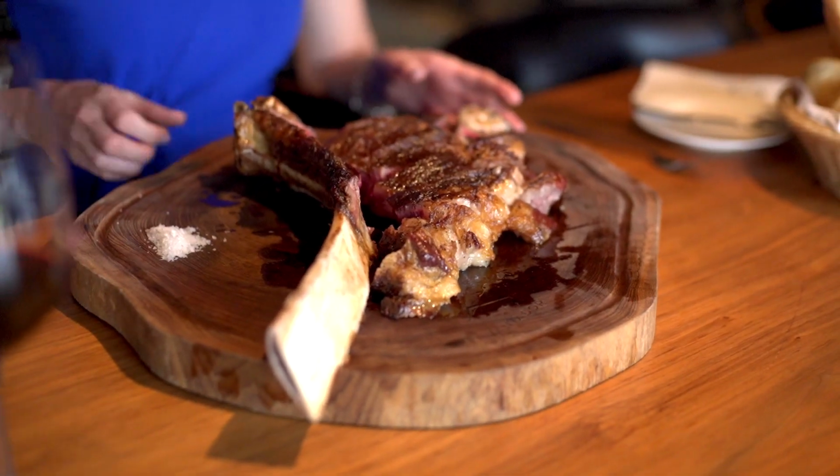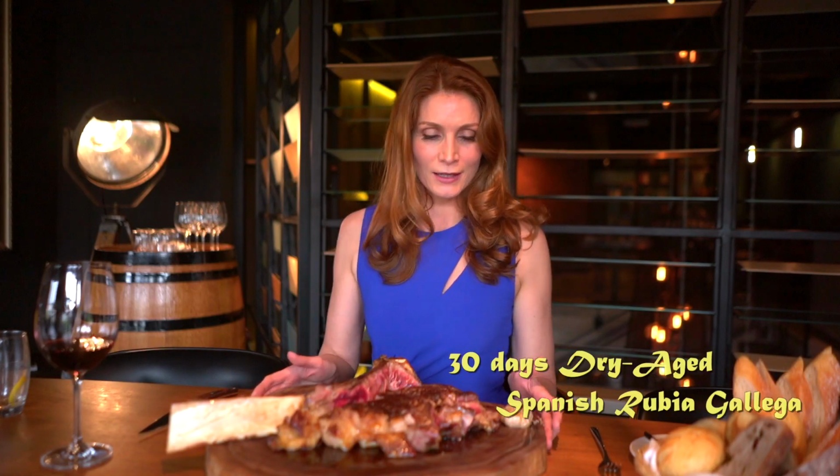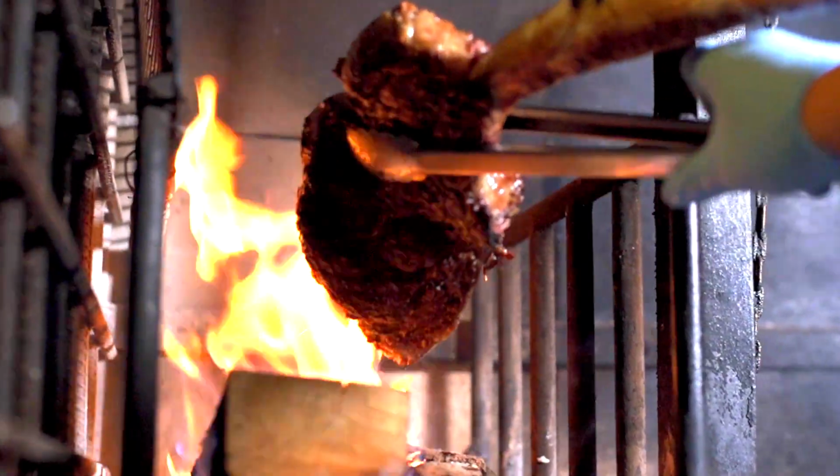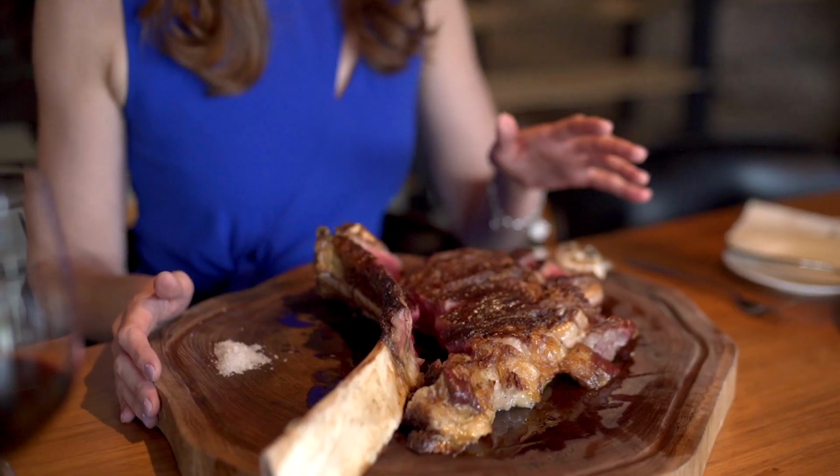So this is the last steak we're trying for today. It's called the Rubegayega. This one's been dry aged for 30 days. It's a premium steak from Spain. Comes from the northern region of Galicia. These cows have typically been raised for around 8 to 10 years before they've been slaughtered. These are generally happy cows that have lived a good, strong life.